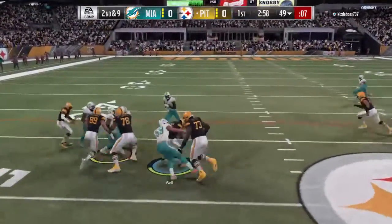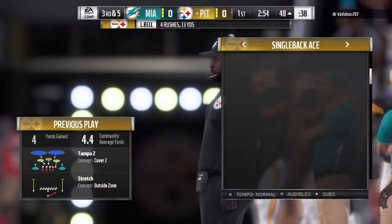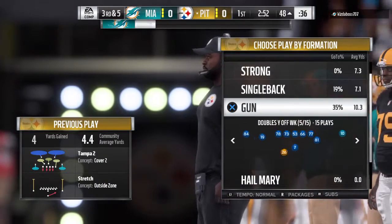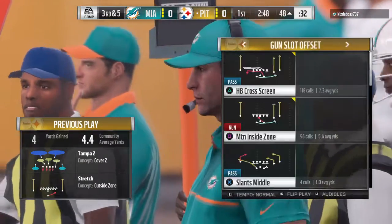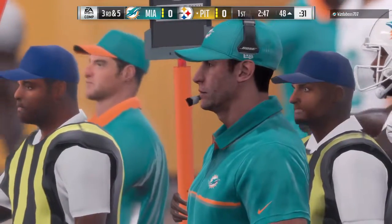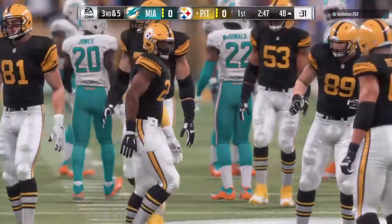Now a handoff. Running left is Bell. And he's going to fight his way forward here for a modest gain. It's a 4-yard pickup there, and it leaves him with 3rd and 5. When you find that kind of yardage, you couldn't be more confident as a ball carrier. And guess what? You're going to go back and tell your offensive coordinator, "I'd like to keep carrying it, thank you."